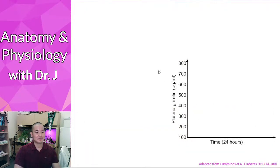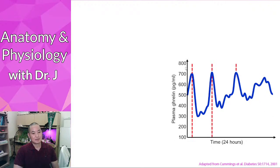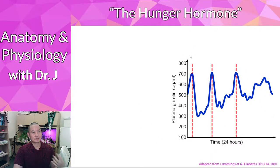Okay, so what we see with ghrelin, here's a typical day. We're showing an example of a day, and we're seeing plasma ghrelin, or the amount of ghrelin in someone's blood. Notice that ghrelin fluctuates throughout the day. We see three spikes and three fallings. It looks like my stock market right now. But there are three parts where it's spiking.